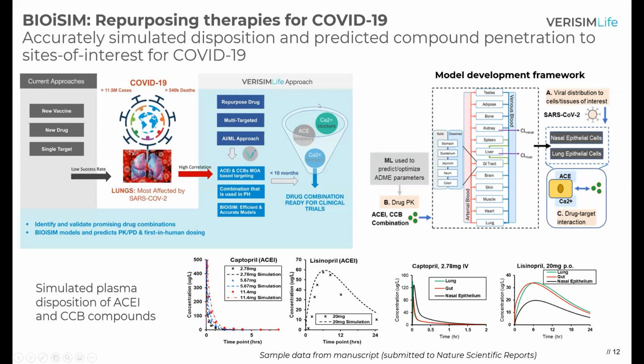So one other follow-on question, if I may, is are you able to look at underlying diseases that patients may have, like, perhaps a drug works differently in a patient with diabetes versus a patient with heart failure versus a person with asthma? Are you able to look at things like that?